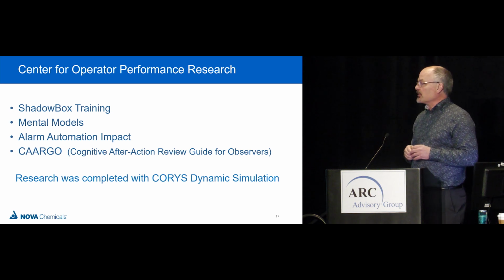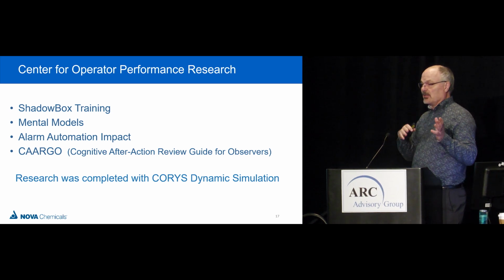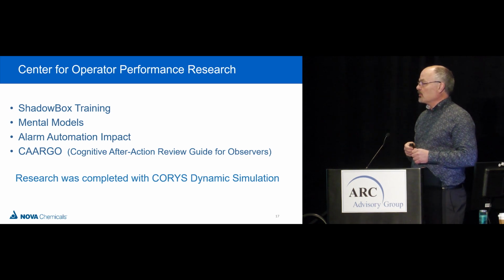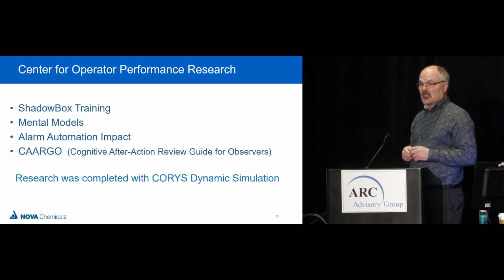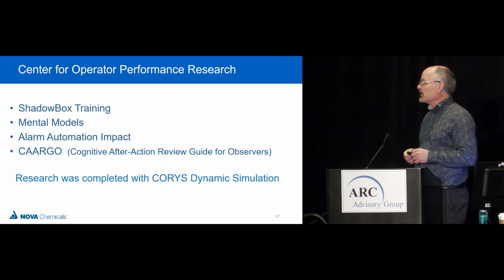It's a classroom course. We actually do scenarios on the simulator and use screen captures in the classroom course. A mental model study. That was actually quite an interesting project. We put our panel operators through some scenarios, and Gary Klein and Joseph Borders were sitting behind them, watching them respond to them and working through how they work through problems. They also published a paper on that one.